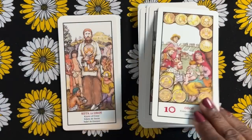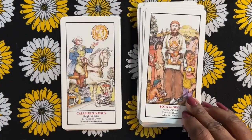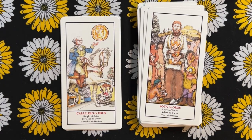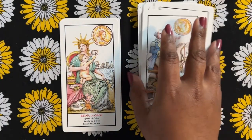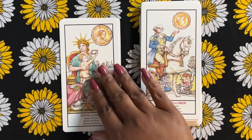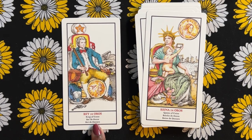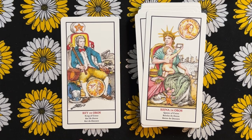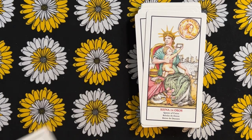Ten. All right, so here's another knave. So we had three knaves and one maiden as the pages. Here's the knight. This is George Washington, right? Yeah. And the queen is Lady Liberty. And who is the king? I recognize him. Let me see. President Andrew Jackson and the fictional Uncle Sam. So he's a mix of the two. All right, that's the last card.